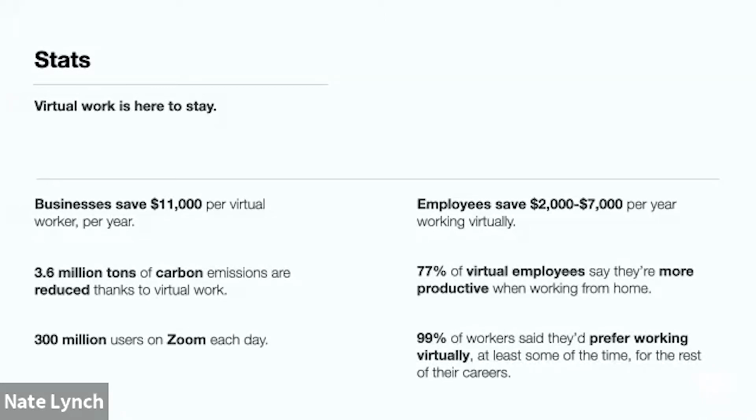And I think obviously it's kind of hard to suss all that out because these are kind of unprecedented times and it's not just virtual work. It's kind of a whole new way of working. Entire families are at home, for example. It's not really true virtual work.